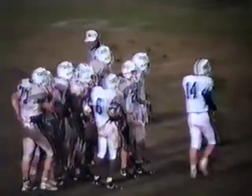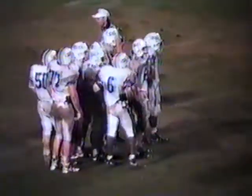Ball is still on the 11, no gain. We're at 3rd down, and we've got to go to the 3. 3rd and 8. We're late getting the play in. We better hurry.